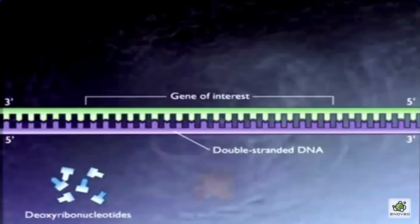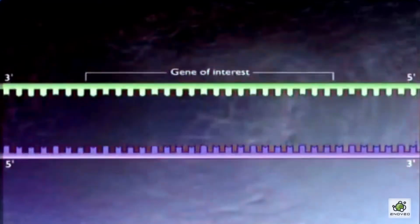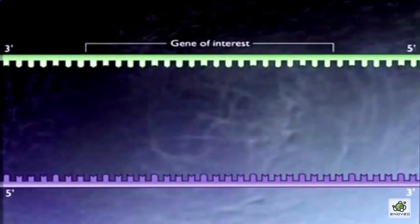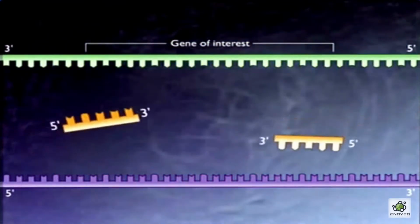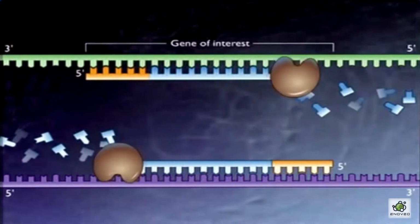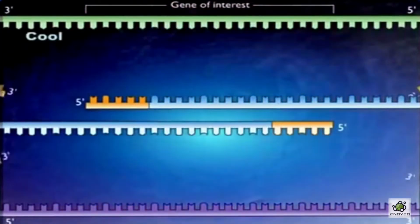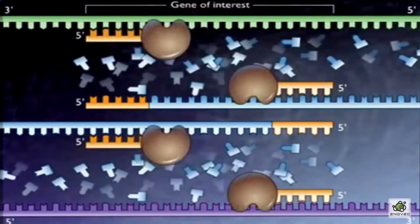The PCR is one of the most powerful techniques used in molecular biology. It's a technique that we use a lot at ENOVEO. This technique allows to amplify a really specific DNA sequence to a really high amount of copies. The DNA amplified this way can then be used for further experiments like sequencing or cloning.